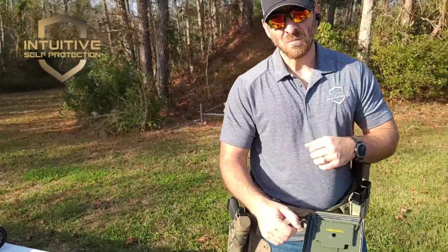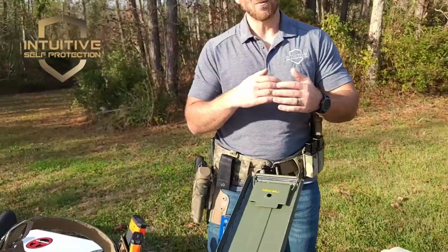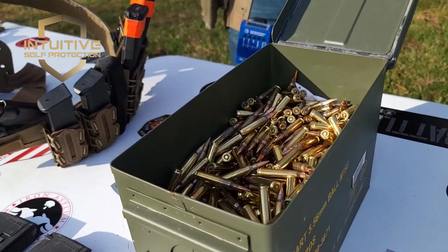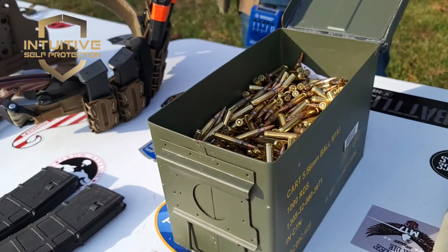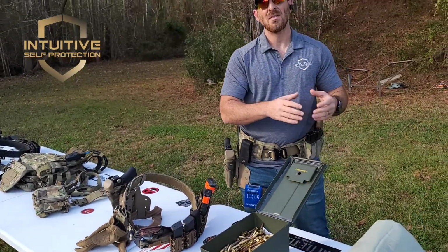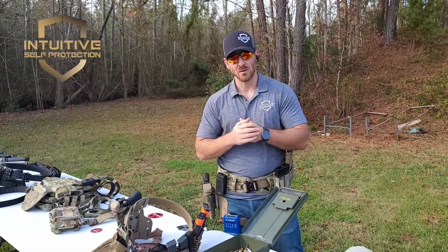As far as ammo, we're going to recommend you bring at least 400 to 500 rounds. Obviously, with the cold, we're going to be going in and out of the classroom, but we want to make sure that you have enough, and we'd rather have you have too much and go home with some than not have enough and not be able to finish the evolutions.